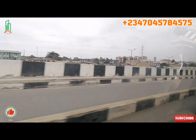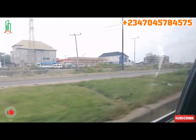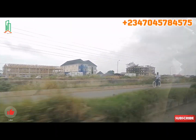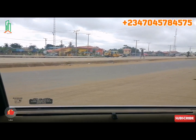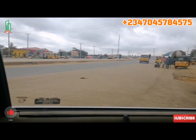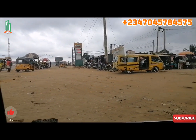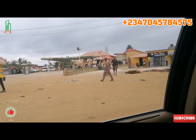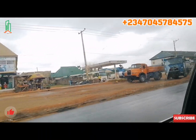So smart investor, remember that when I get to the Zularich Garden 4.0, I'm going to give you more detailed information that you need to know about the Zularich 4.0. And remember that if you get an acre, you are going to get one free plot so that you can make your mini estate. So right away we are at the Agbara now.